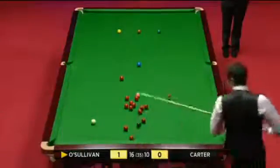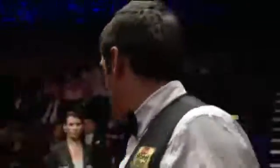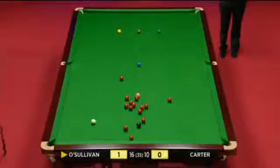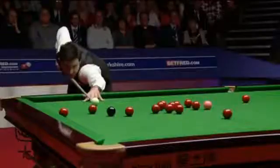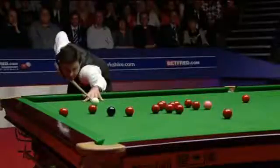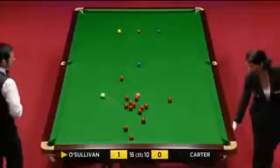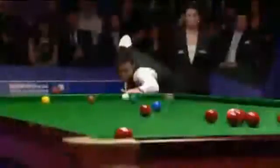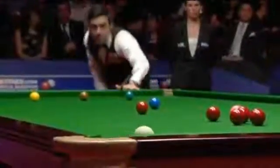Yeah, he made that last shot look easy, didn't he? To control the swerve, pot the red and get on the black. That was pretty good stuff. It's worth another look. Just watch this here. Just see the white just bending and could easily have followed it into the pocket.